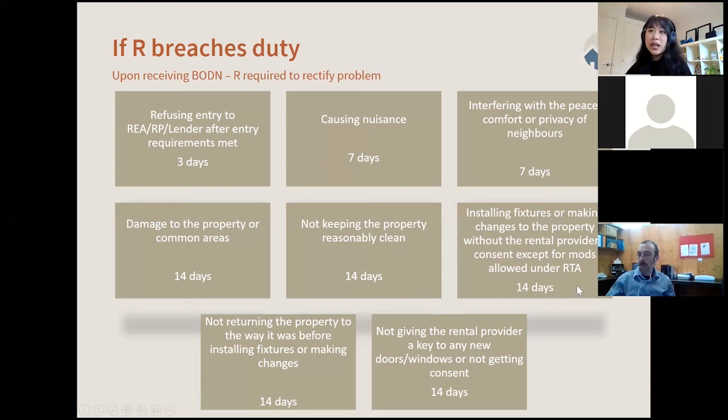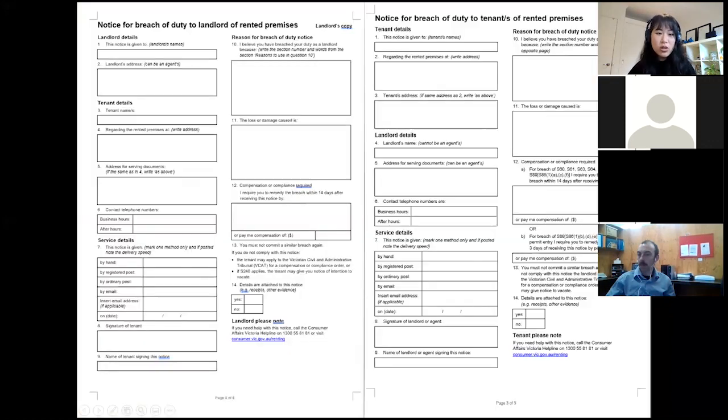Installing fixtures or making changes at the property without consent. So this is, of course, excluding those modifications that are now allowed without consent. So things like wanting to install a dishwasher or wanting to install a clothing line in the backyard that requires you to dig a hole and pour concrete and stuff like that. Not returning the property to the way it was before you installed the fixture or renovation or appliance. Not giving the rental provider a key to the new doors or window locks if you've changed those.